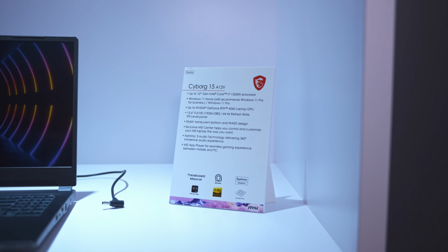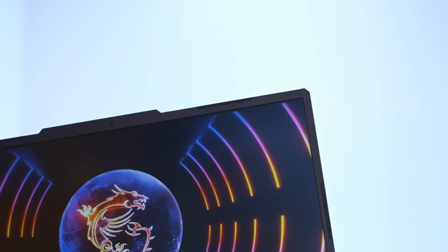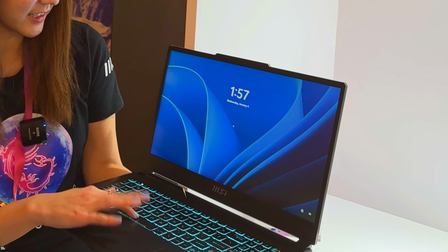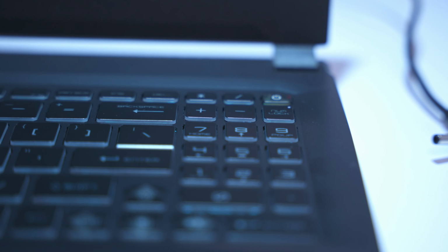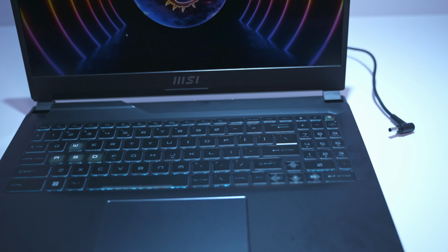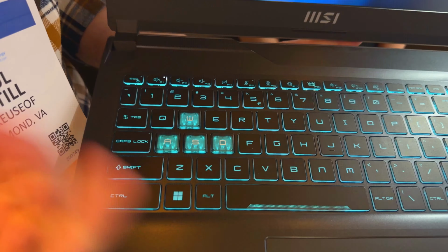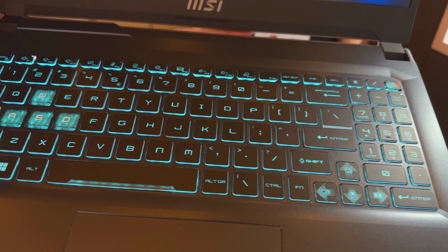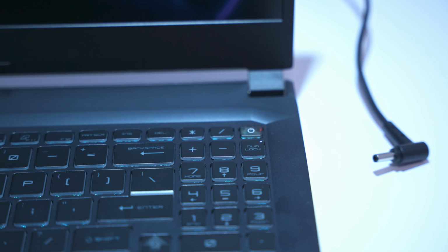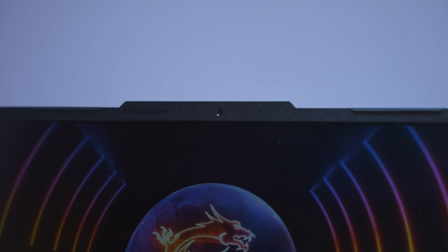For $999, you are getting the RTX 4060 with an i7 processor and 8 gigabytes of RAM to start. Of course, you're also getting that 144 hertz refresh rate, full HD, 15.6-inch display. And while it doesn't have any additional effects, we do have the backlit keyboard, which supports on or off for that nice blue effect. Another very unique thing you're probably noticing are the keys themselves, where we continue that translucent design with the WASD keys, which is also found on our power button. We have a little bump at the top, and that's where we're featuring our webcam.